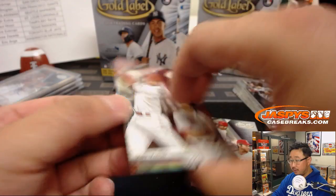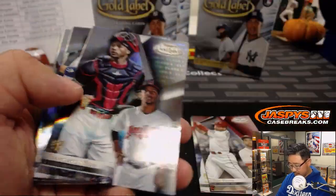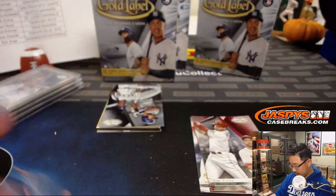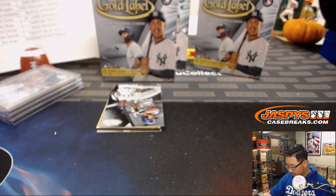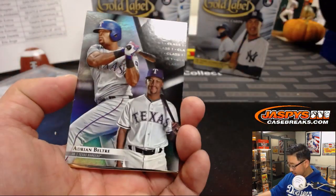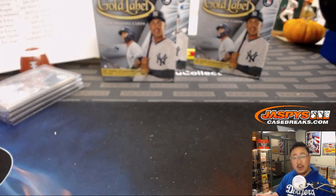There's Votto right there to 50. Scott, you can make the rainbow now that you got the 1 of 1. All right, behind Ozzie Smith is Adrian Beltre in the front. And Paul Blackburn for Chris Parent.